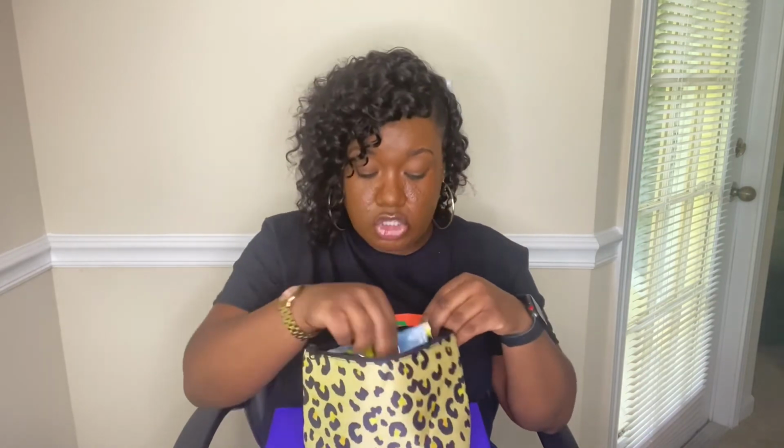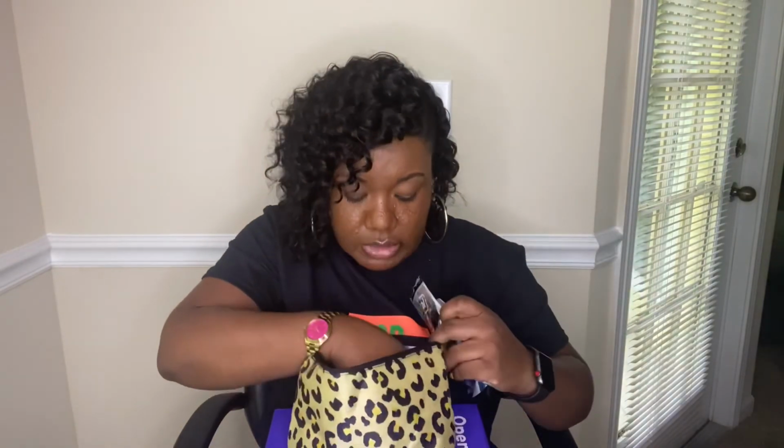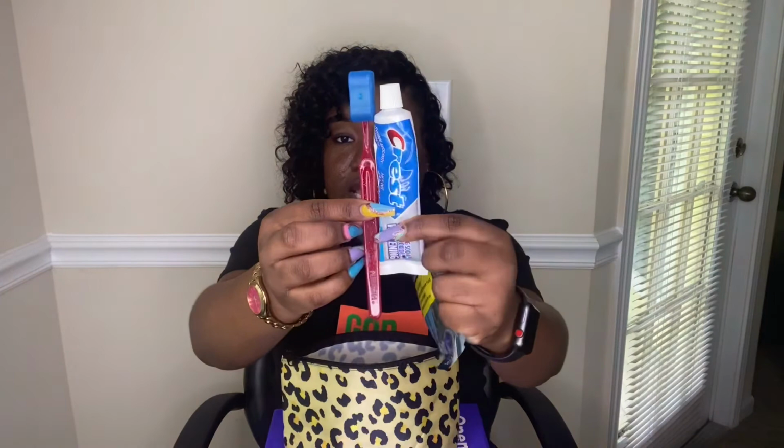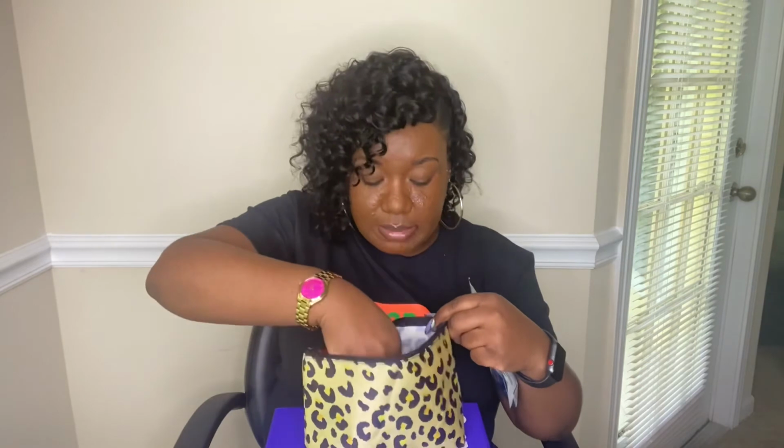When I'm finished eating, they ask you to floss your teeth and brush your teeth before you put your aligners in after you eat. So I've got some floss in here. I also got some whitening toothpaste and a toothbrush in there, and they do recommend that you use whitening toothpaste. So I went out and I got a whole lot of whitening toothpaste. So I keep that in there.